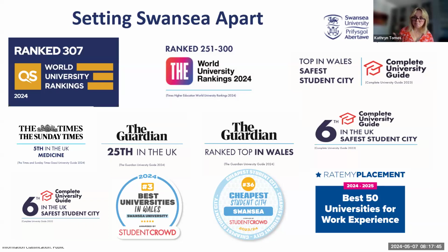And what you will see when you look back over any of our rankings performance is that year after year, that ranking position has improved. So really that investment that your students are making is only going to improve over time as the university improves its positions. As Gareth touched on already, the university city itself is regarded as very safe.